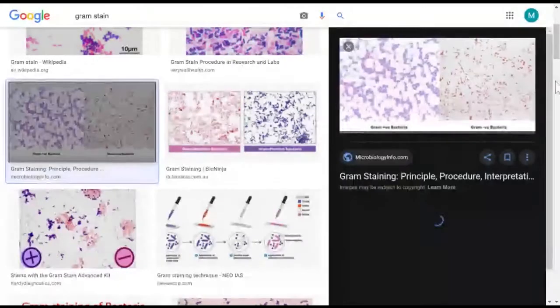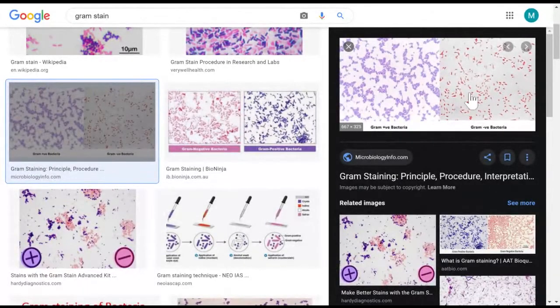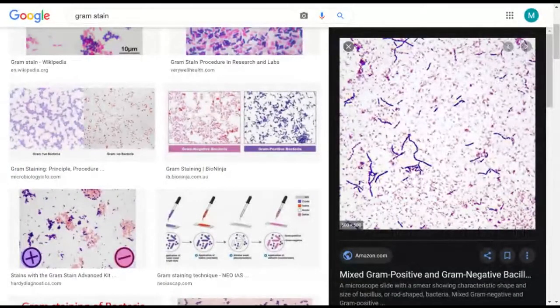So let me see if I can find more. I don't know if you can see here that the one on the right-hand side is rods. The one on the left-hand side is cocci. As far as arrangement, you would probably call both clusters. The gram negative, you could probably call it also singles. There's a lot of singles in there. So I would probably go for singles on the gram negative and clusters on the gram positive. Hopefully the gram positive is obviously chains. The little gram negatives, probably call them singles. They're small gram negatives. I would probably just go for singles, maybe clusters.